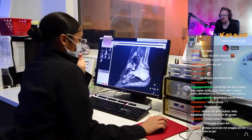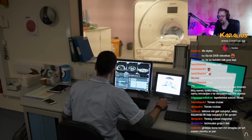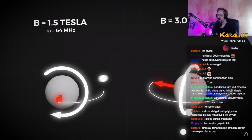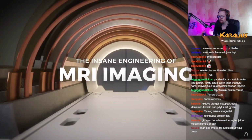How they work is a complete mystery to most. To unlock the power of this machine, physicists and engineers first had to discover and master the principles of quantum physics, superconducting magnets, computer science, and mathematics. This is the insane engineering of magnetic resonance imaging.